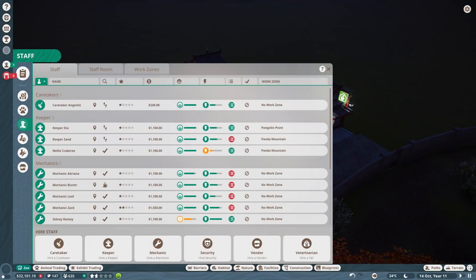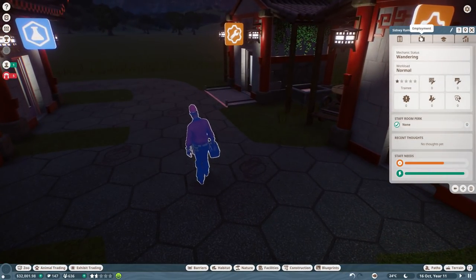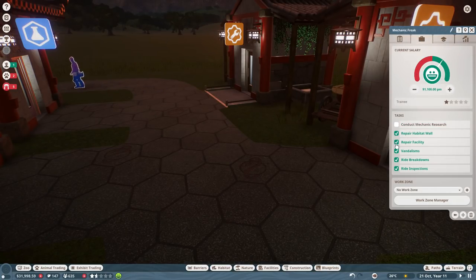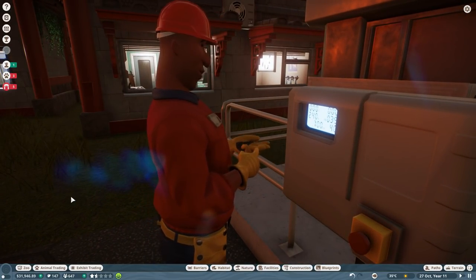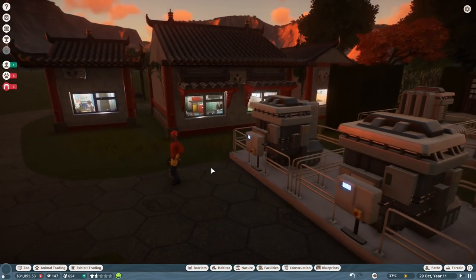All right, we need a hero. And the hero is actually going to be Fangirling Freak. So I guess this is gonna be Mechanic Freak, pardon us. And he's gonna be here, and the only thing that we want him to do is to repair things. Like, that's it. Just repair the facilities, repair the walls. And I'm also going to assign him to Pangolin Point. And hopefully, there we go. Fangirling Freak, aka Mechanic Freak, you are our only hope. I really hope we can start holding our zoo together because it has been falling apart.